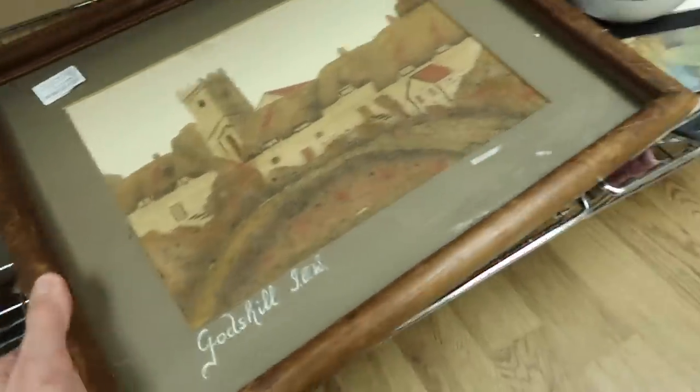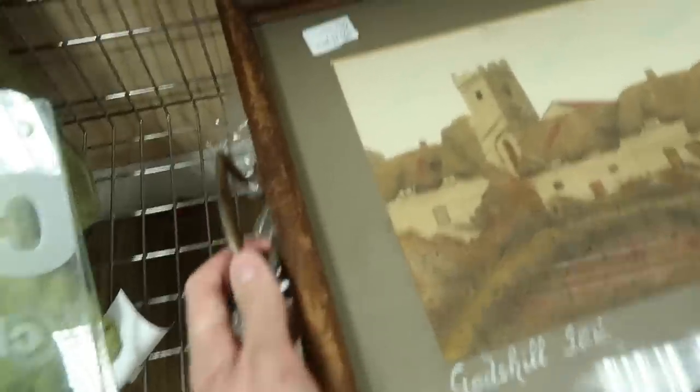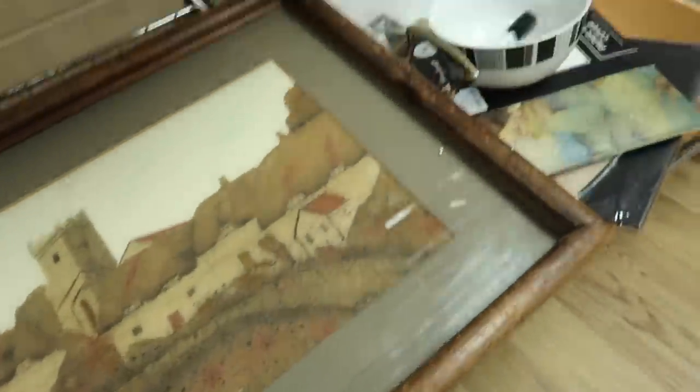Thinking this would make a really good DIY. Just swap out what's in there and it would make a really nice tray. It's £4. I'm quite tempted. Really like the handles on it.